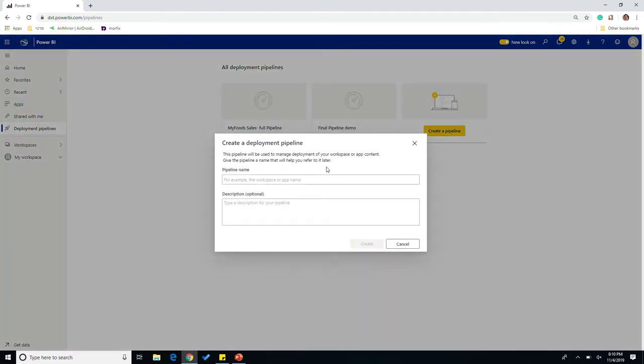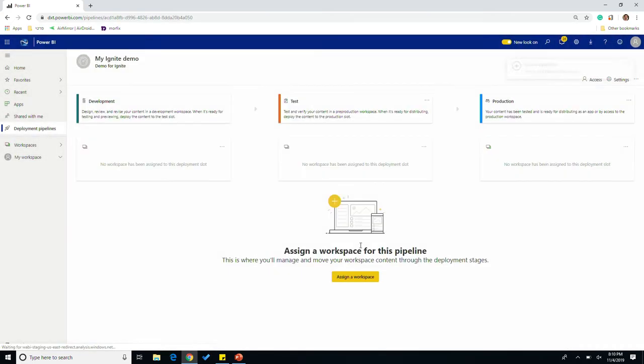I'm creating a pipeline. Let's call it... I'm giving it some name. All right, and I'm creating it. What you see here is the main view of the pipeline. It is built from three slots: the development slot, test slot, and production slot.